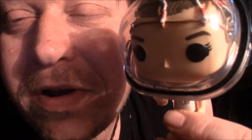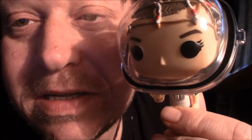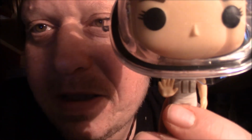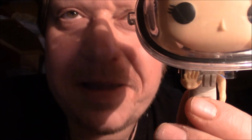Now I want to get the 11 with Eggos, which is the big version of the keychain that I got, and I think they will look excellent beside each other, you know. I actually want to get all the 11s, and Hopper, and the Demogorgon, and the kids. You'll see where I'm going with this.